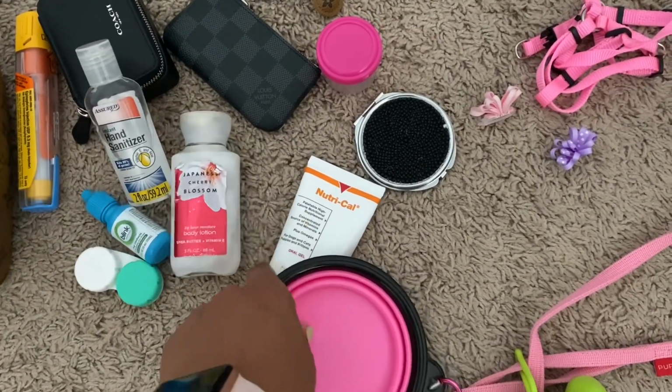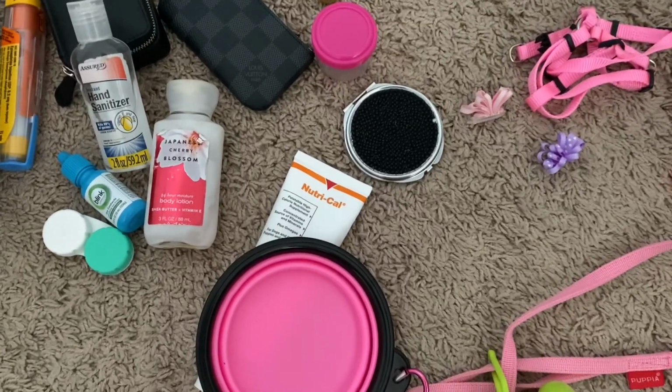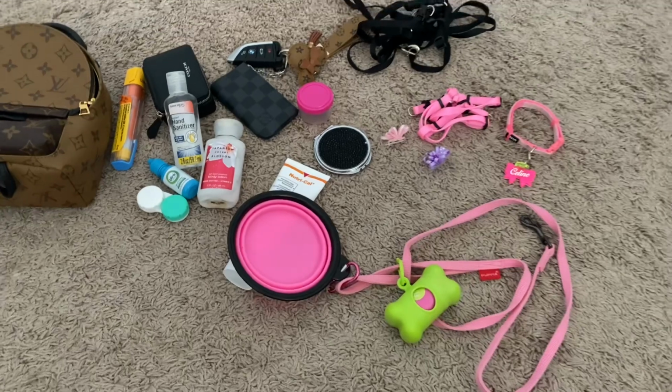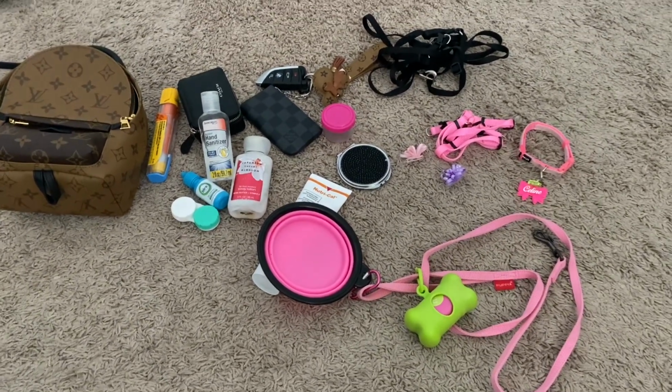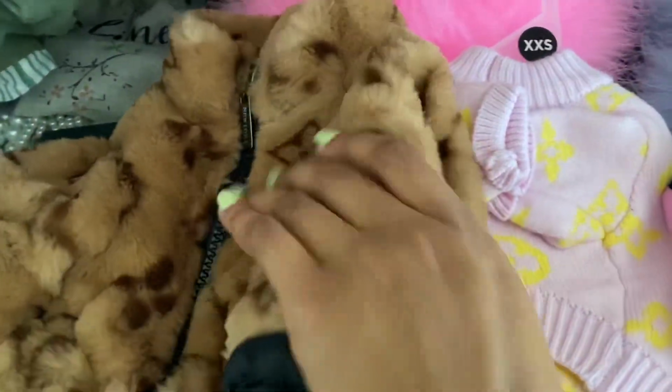And her NutriCal, because we're gonna be a little further away from home. She is gonna eat before we leave, but I just wanted to show you what we're bringing in our bag. And I will be bringing a few extra clothes for her, but that's pretty much all we're bringing with us today.